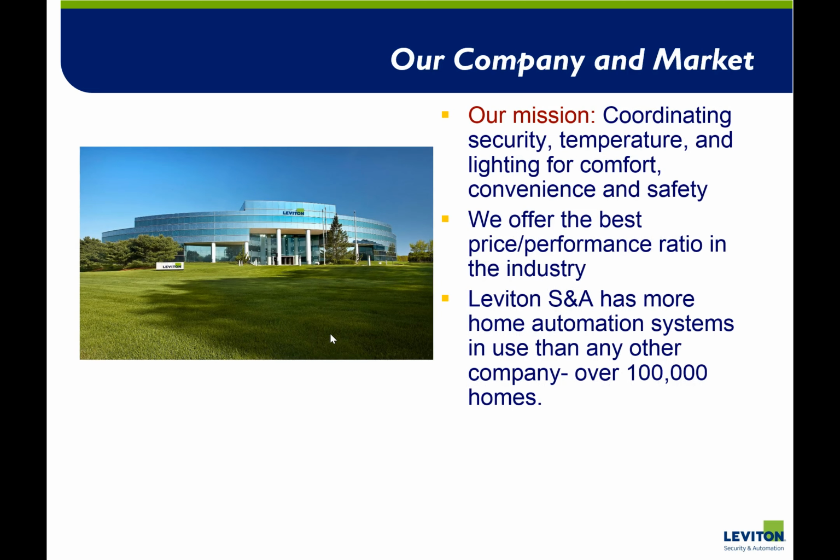A little bit about Leviton. Leviton is a fairly interesting company. They are actually over 110 years old, massive history. In fact, they date right back to the Thomas Edison days, where Mr. Leviton actually helped Thomas Edison electrify New York. He actually manufactured the little bayonet that Thomas Edison's light bulb fitted in.